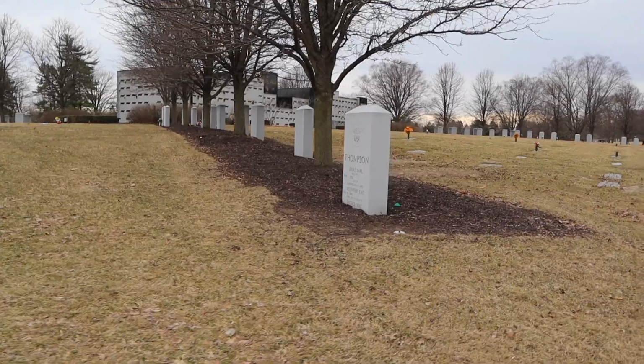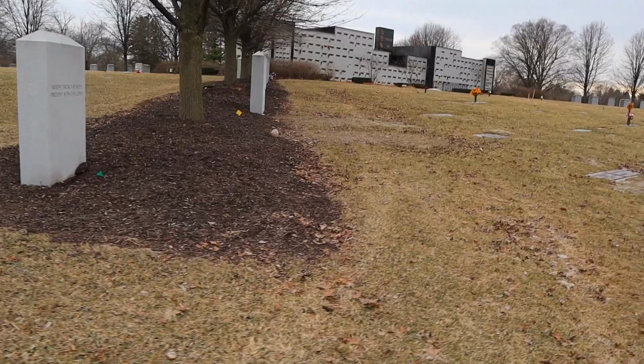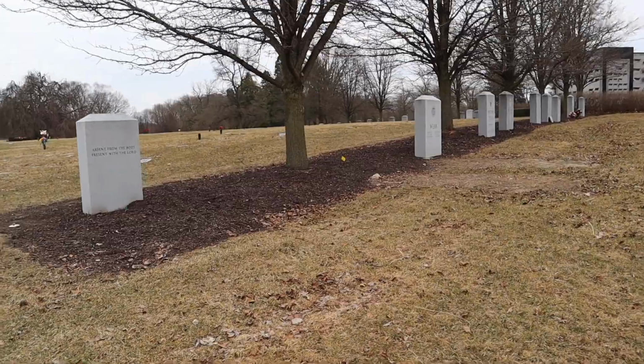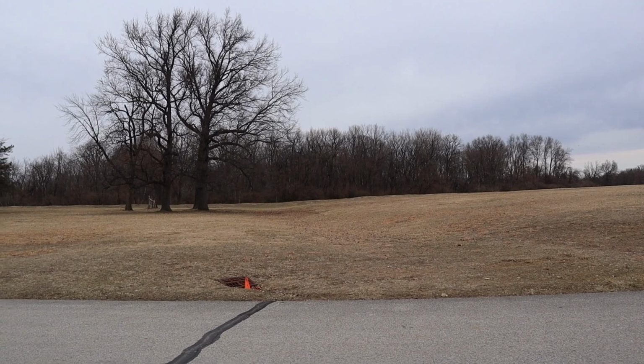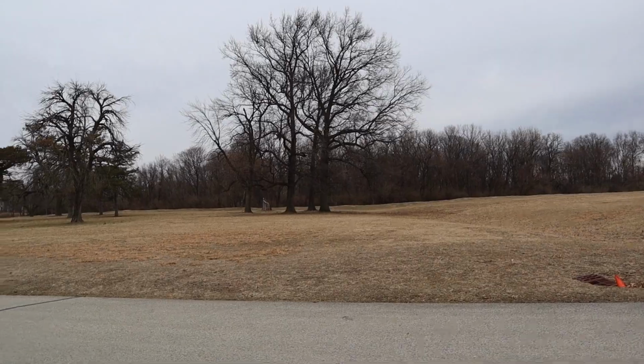Kind of just expected it to be a war memorial, just a memorial for all soldiers, but it looks like there's one up here, and wow, actually an eternal flame. And it's just right across from this completely empty field, which I'm assuming is probably for future burials.